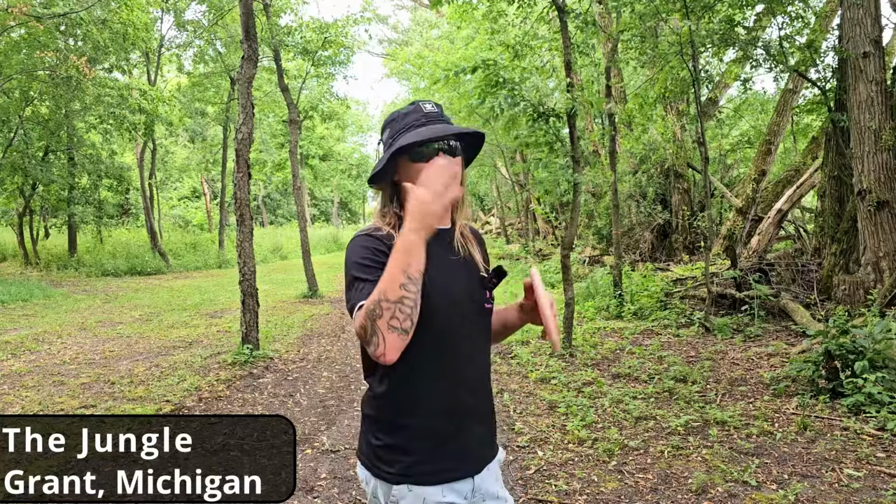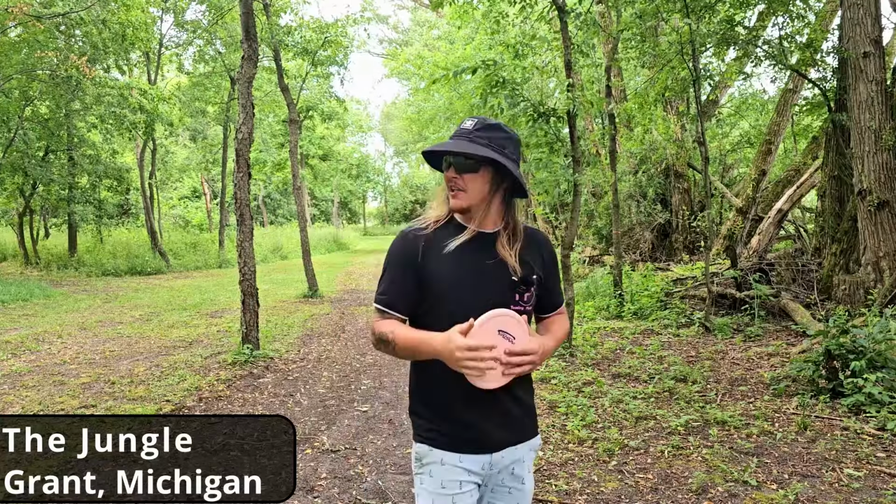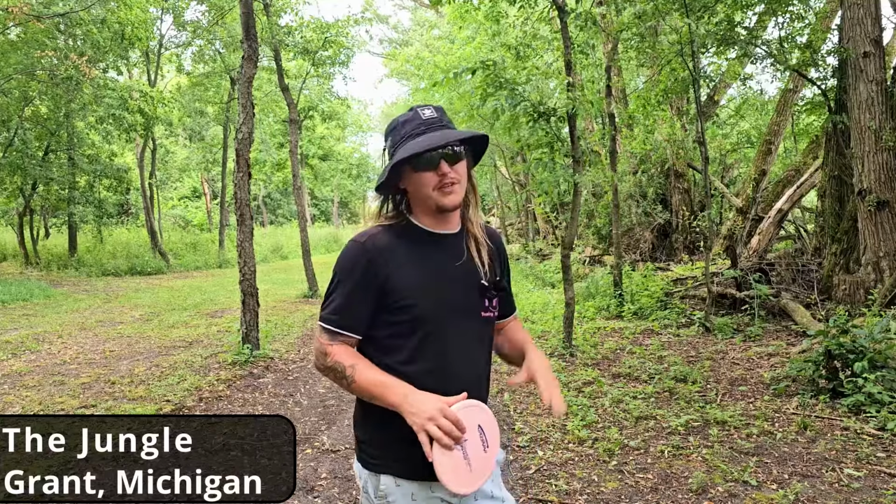I mean, they look brand new, and the tee pads are in great shape. The tee signs are simple. They're on most of the holes, but they definitely get the job done. Another very positive thing from my experience here, it seems like the maintenance is very well upkept. Now, they don't have the widest fairways to mow, but still, those open fields, they were beautiful. They were nice and manicured.